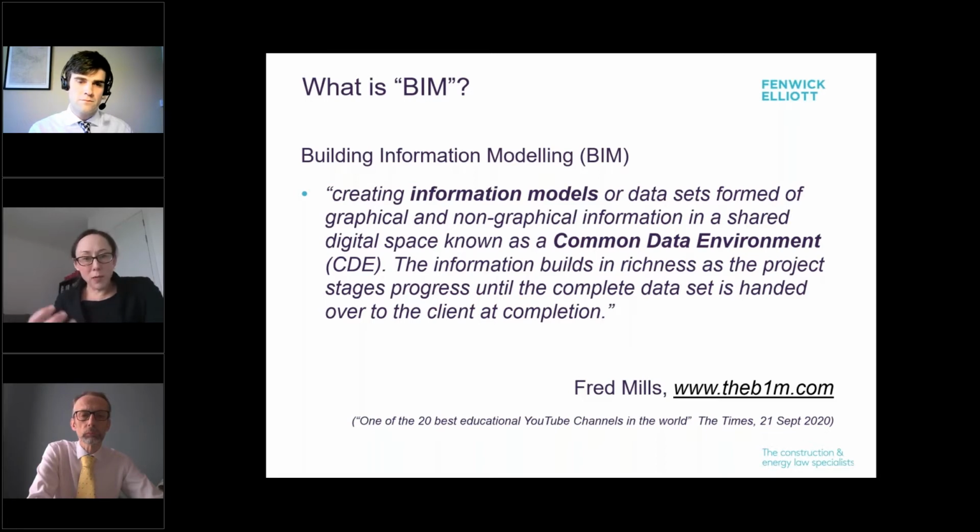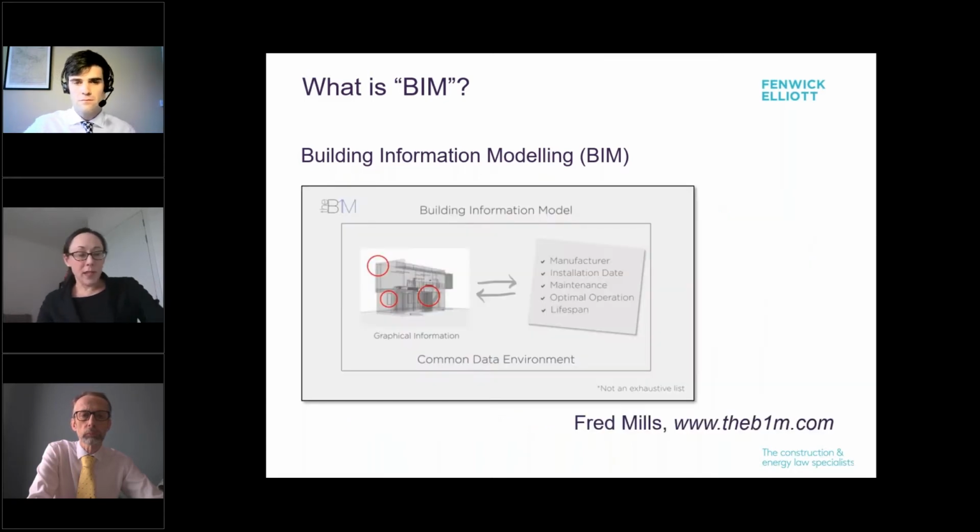It's about information models, but that connected data, including the common data environment, where this data, much of which is residing. Now, this diagram, which you can find on his website, shows you that it's about graphical information and non-graphical information combined together in a connected way.